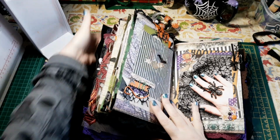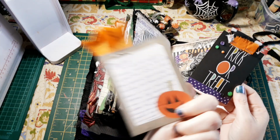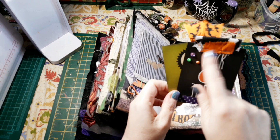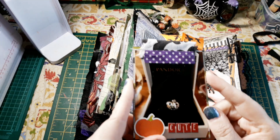I just wanted to take a picture of that. And then in here, I've just got 2 little journaling cards, one of which I've written about my nails and what happened, and the other one that I've just put some fabric and that on. And this is about my charm.